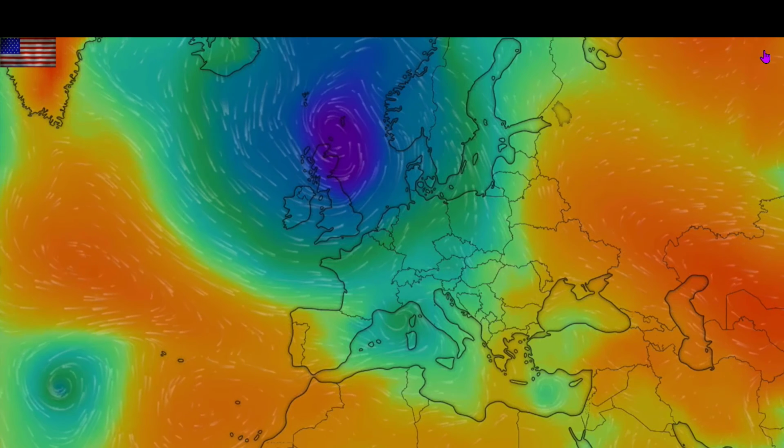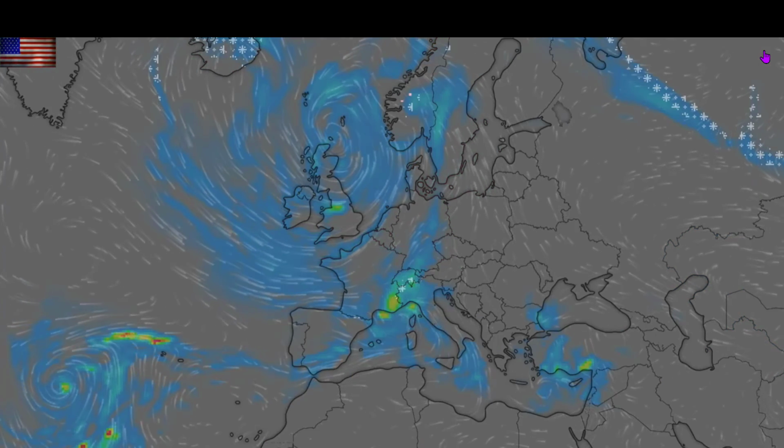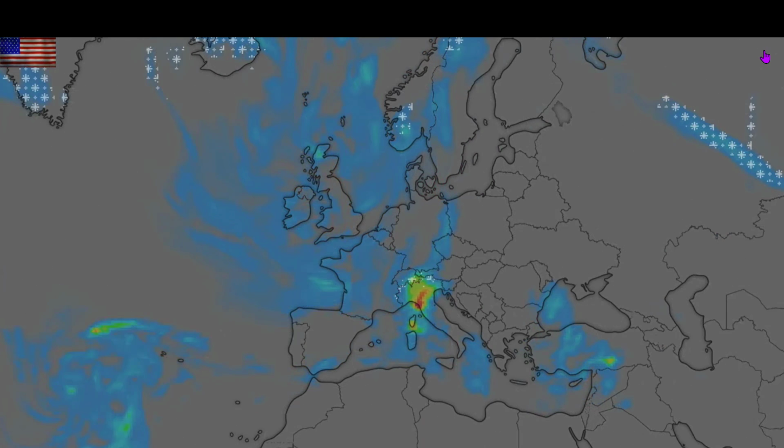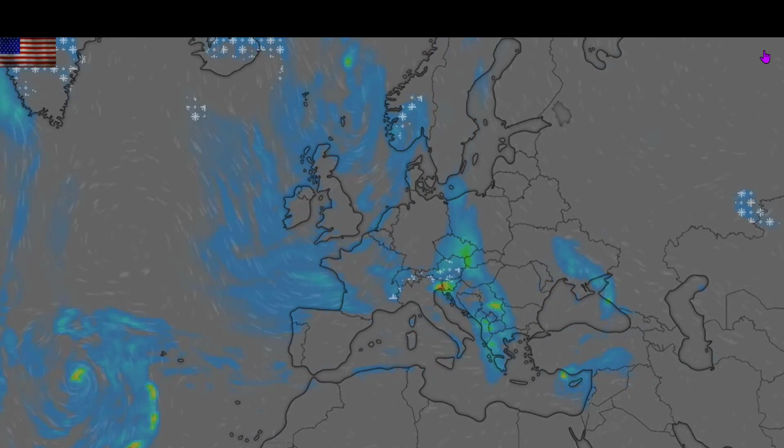Top weather watch of the day comes at the southeast convergence of the low cell centered over the UK, where cold air is going to mix with warmer, wet flows from the south, and it's going to dump hard in northern Italy and the regions to the east tonight.